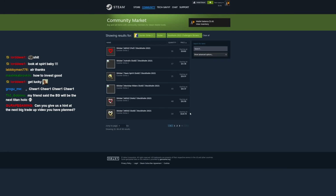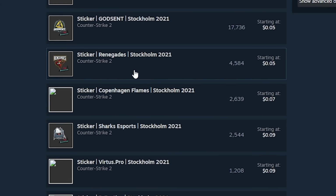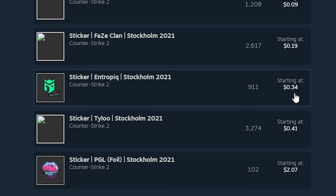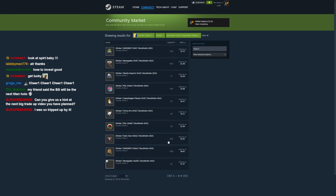So this was the Challengers capsule. Contenders is a very interesting capsule. It has some very unique stickers, like the Shark Esports, the Entropic, Copenhagen Flames as well. All of these papers are still pretty much worthless, but then the FaZe is 20 cents, Entropic is 30 cents, Tailoo is 40 cents for the papers, and then here are where the holos start.